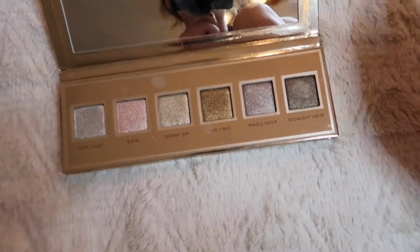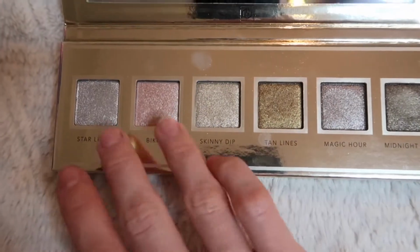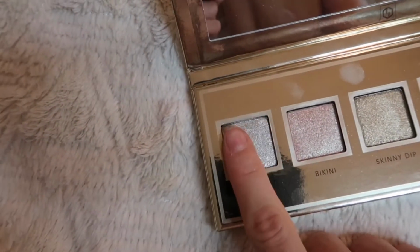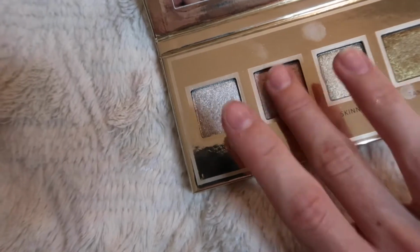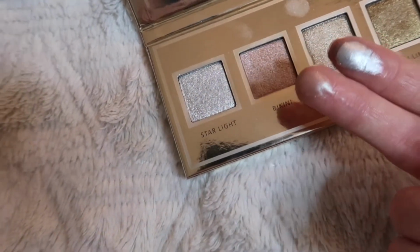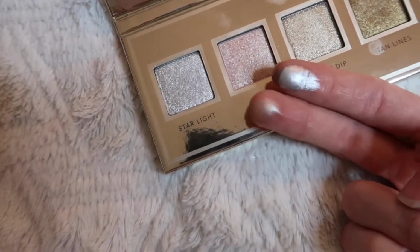This is also pretty good. I don't think it's the best eyeshadow shimmer formula. This one isn't the most pigmented. Let me show you something. So this one is really, really good. Bam, that's amazing. And then you go over this one, and it's like a topper, I feel. Maybe they purposely did that, but it's very odd.